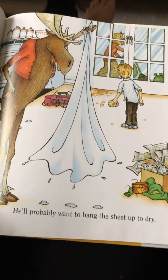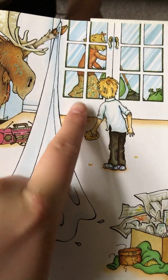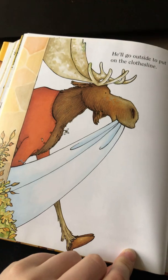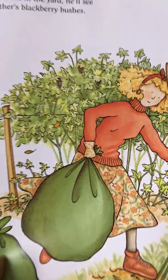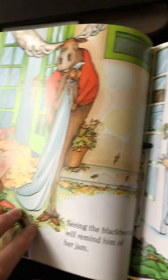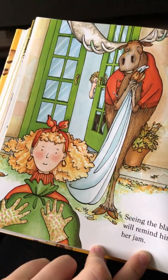He'll probably want to hang up the sheet to dry. Uh-oh, who might see? There shouldn't be a moose making a mess. He'll go outside to put it on the clothesline. When he's out in the yard, he'll see your mother's blackberry bushes. Seeing the blackberries will remind him of her jam.